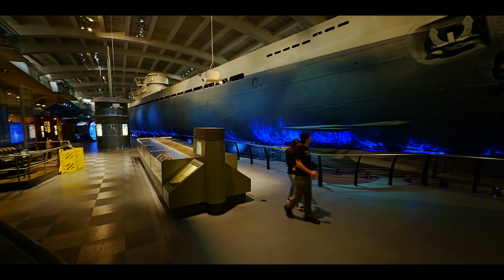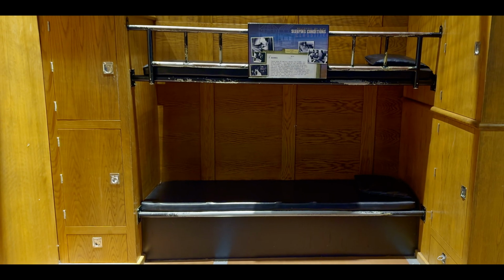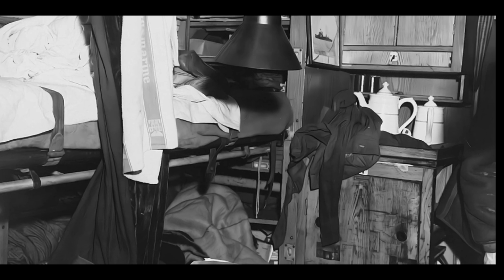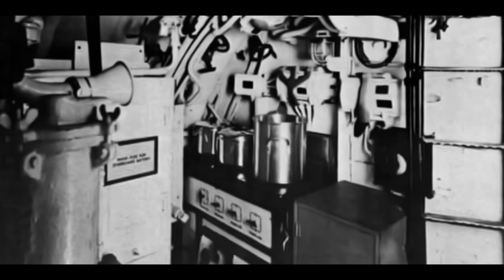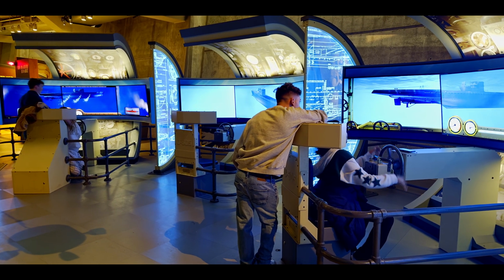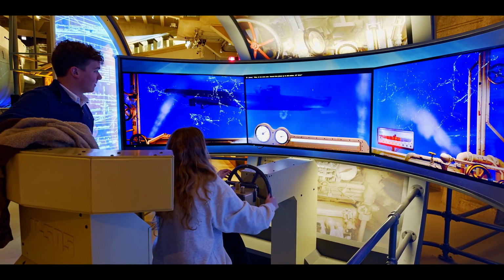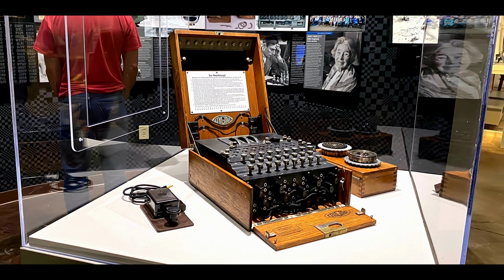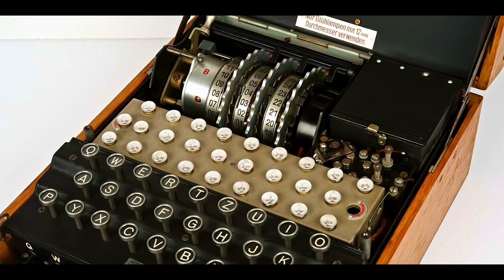Across from the submarine is the display area. This shows the officer's cabin while at sea. The galley had room for just one cook. Interactive computers allow guests to try their hands at being a U-boat captain. This Enigma machine, captured with the U-505, was capable of over 150 trillion combinations.